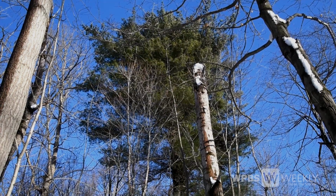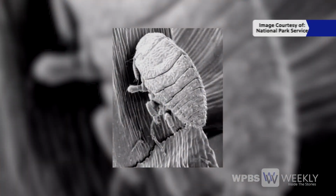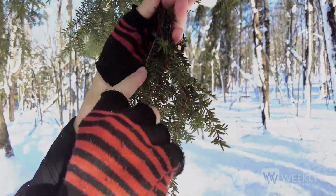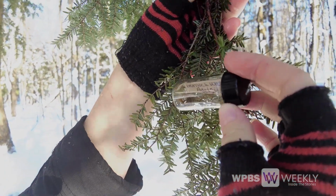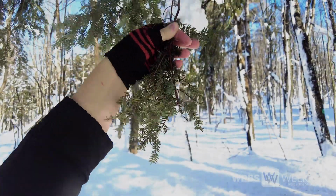But these trees can't do what they're meant to do because of an invasive species known as the Hemlock Woolly Adelgid, a pest so tiny you may need to take a closer look to find it. Right where the needles connect, and you look for small white masses that look like this in the vial. The Hemlock Woolly Adelgid is very hard to see with the naked eye. It's about the size of a speck of pepper.